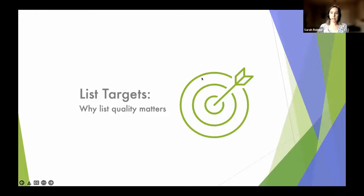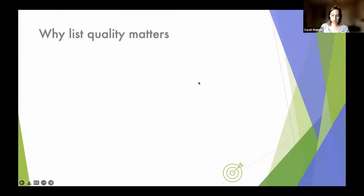So list targets. Why does list quality matter? Well, it matters a lot. When it comes to spam filters, it's really important that we stick with lists of people that have opted in to receive our emails. And let's get into purchase lists a little bit. Purchase lists are email lists that are collected by third parties. So you might be familiar with those.